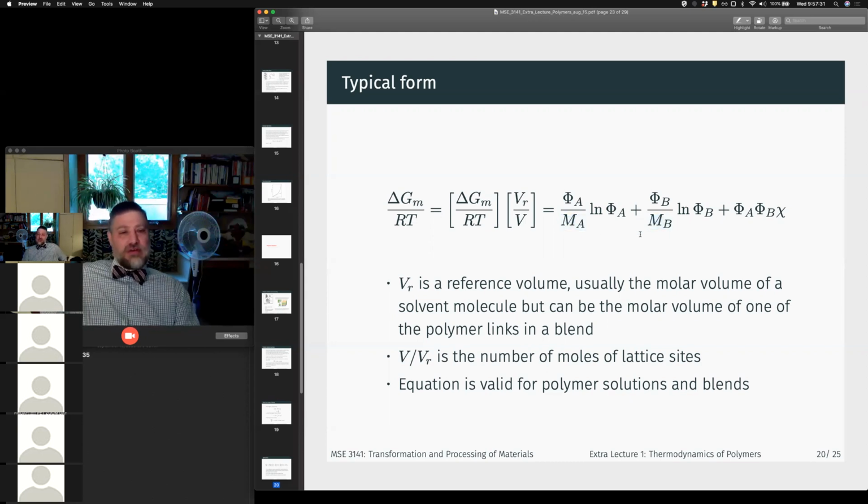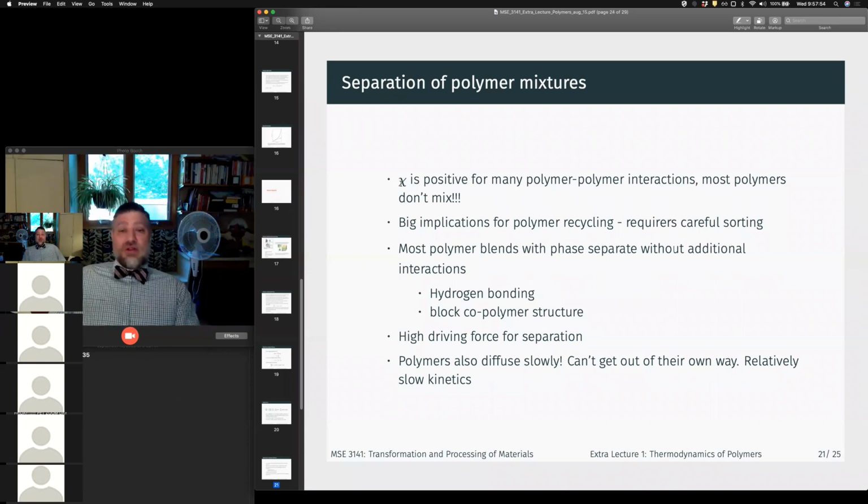How big each chain is in each of these polymer terms, right? But you end up with something that looks very, very much like regular solution theory with this added Flory constant. Okay, so the Flory parameter is almost universally positive for polymer-polymer interactions, right? So that means the heat of mixing for polymers is positive. So most polymers don't mix, right? Almost all polymers will phase separate, right?